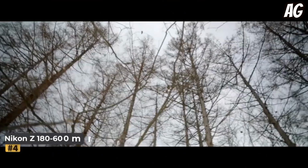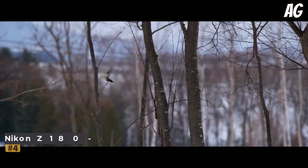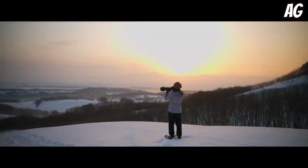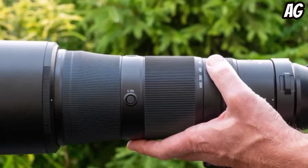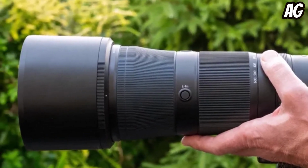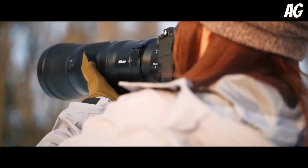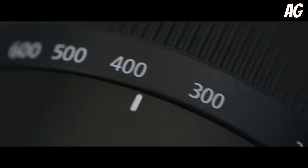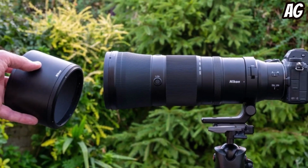Number 4. Nikon Z 180-600mm f/5.6-6.3 VR. Nikon's answer to the 150-600mm focal length, the Nikon Z 180-600mm f/5.6-6.3 VR stands out as an exceptional lens. Garnering a perfect 5-star rating in our review, it delivers tack-sharp image quality across the entire zoom range.